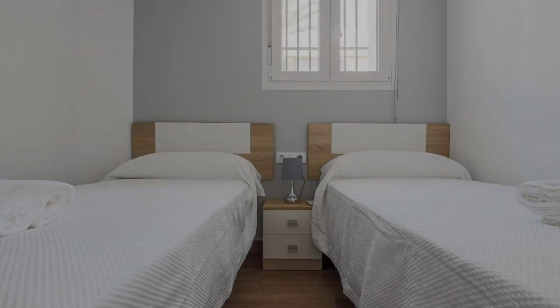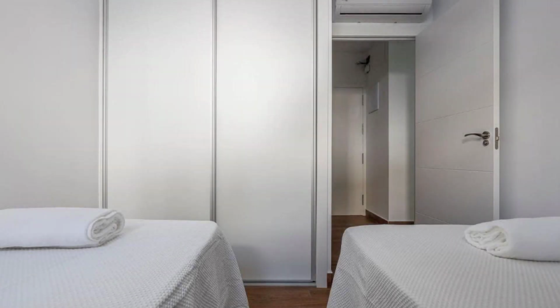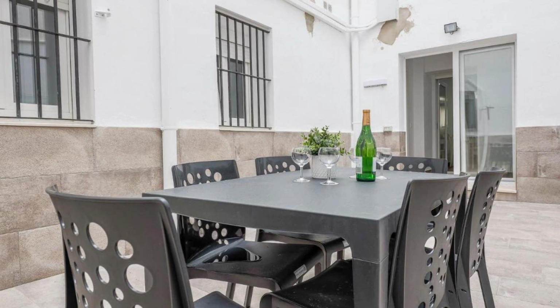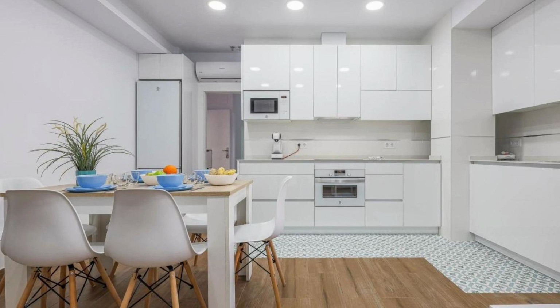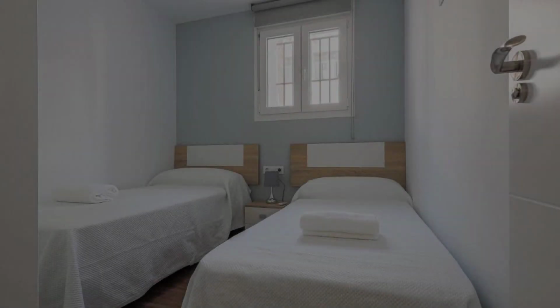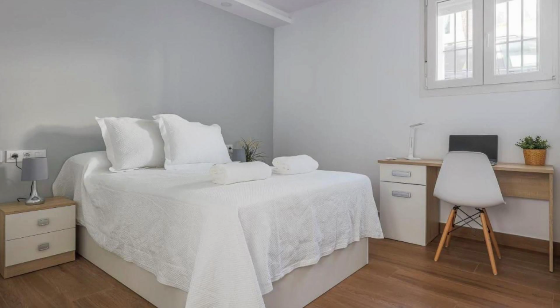The location of the hotel is attractive and guests love walking around the neighborhood. There are four types of rooms available on booking.com. You can see more than 100 reviews of this hotel on booking.com. Its review rating is 8.3, which is very good.